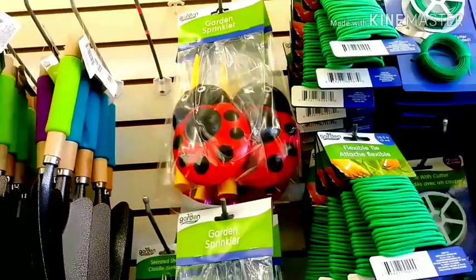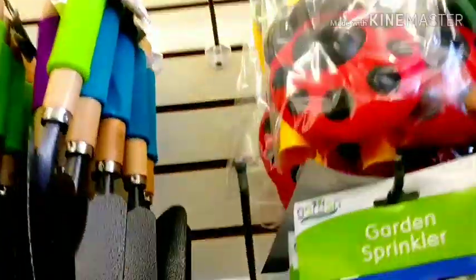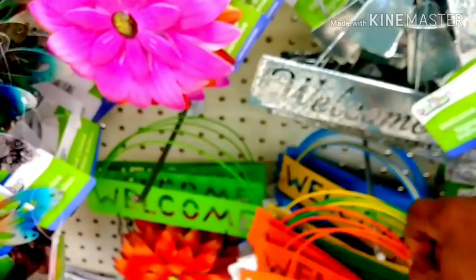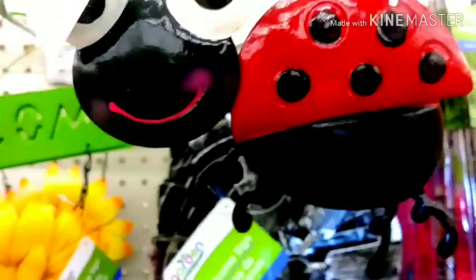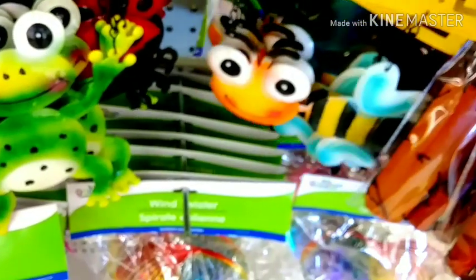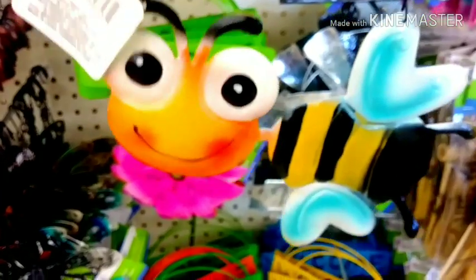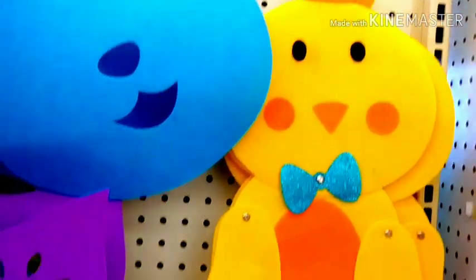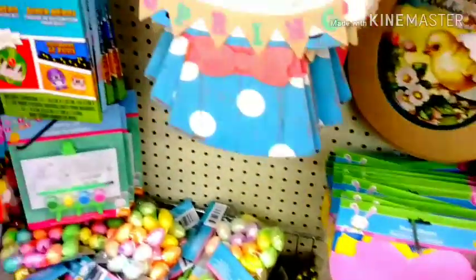All right. Let's see if I can get it down. All right. I'll leave that frog. Maybe next time. It's very cute. That's too cute. And they have, look at that bumblebee, y'all. That is too cute. Cute. The bumblebee. So here is more Easter decor. Easter. It's cute.